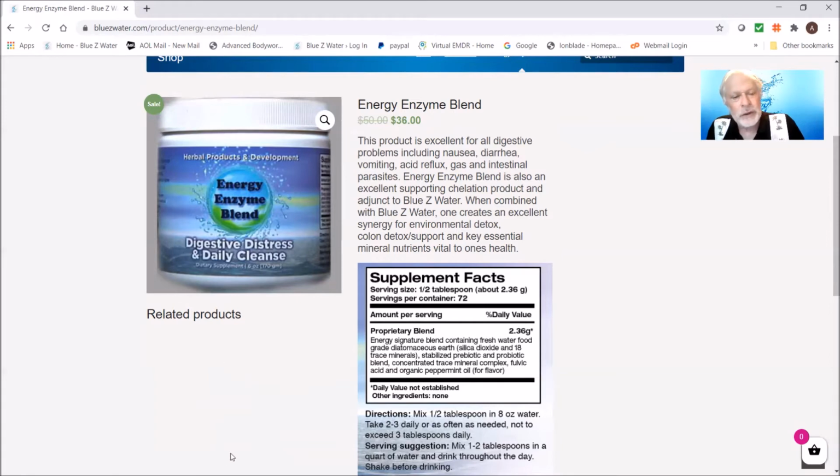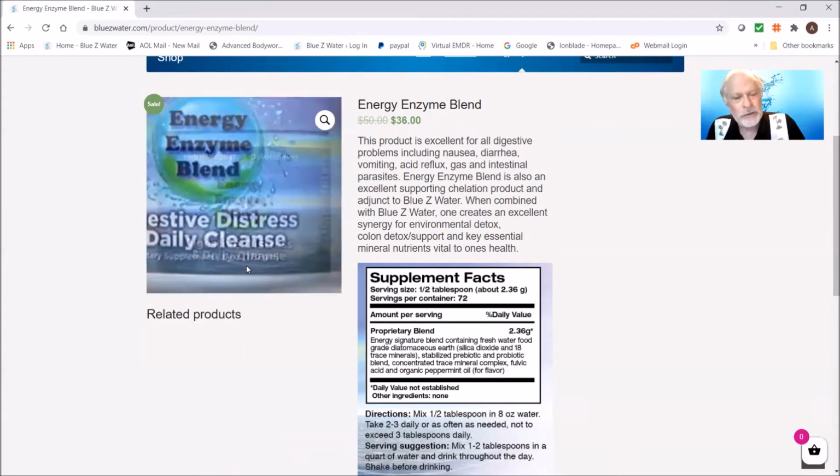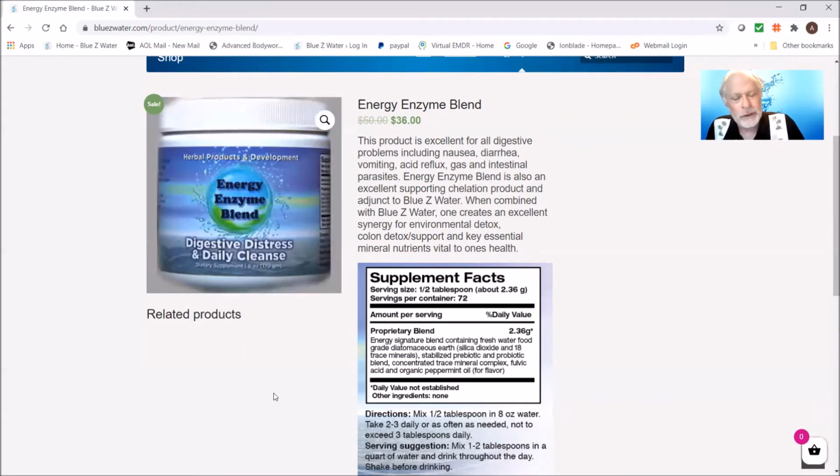And until you get the colon really cleaned out, you want to stay with this on a regular daily basis, and then you can taper off and use as needed. But for some people, this could be years before they clean house, depending on how aggressive they get.